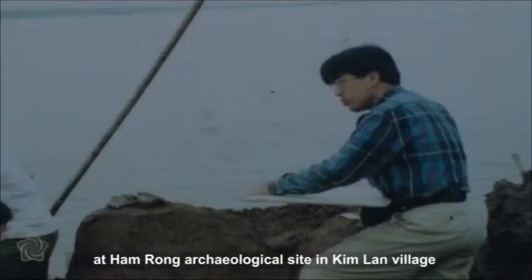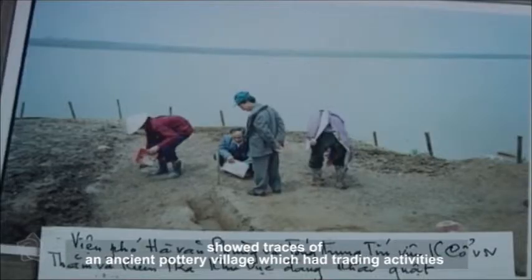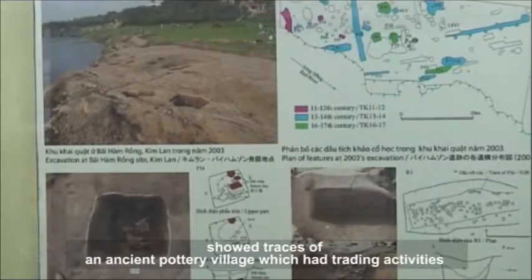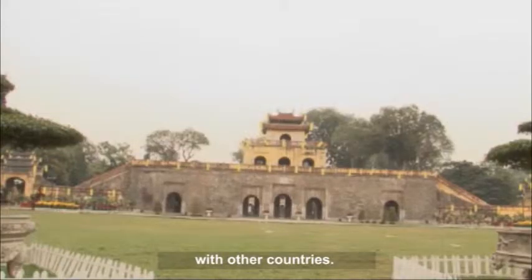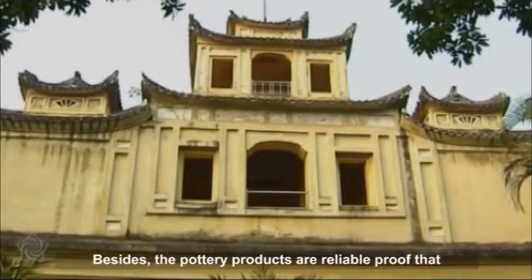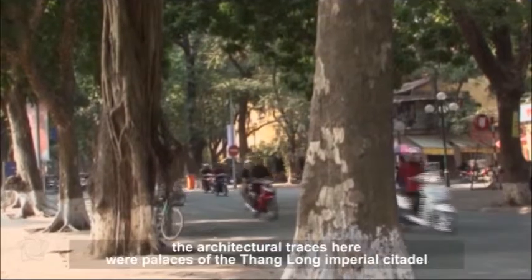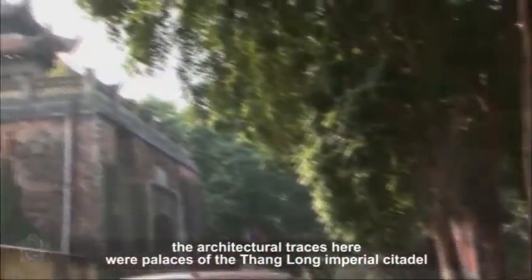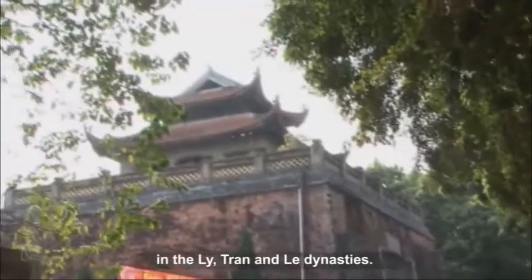2001-2003, at Ham Rong archaeological site in Kim Lan village, showed traces of an ancient pottery village which had trading activities with other countries. Besides, the pottery products are reliable proof that the architectural traces here were palaces of the Thang Long Imperial Citadel in the Ly, Tran and Le dynasties.